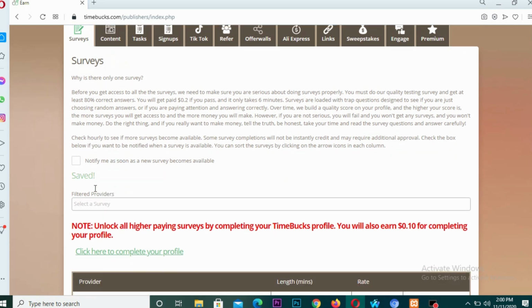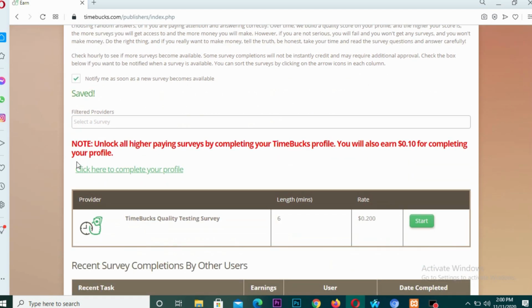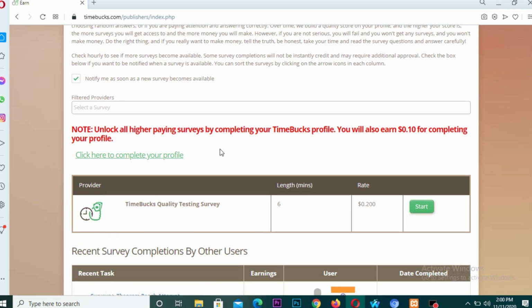Okay, make sure you read this information. I'm going to click here, so that as soon as there's a new survey on the site, I'm notified on my email. So I'm going to click on that. As you can see here, you earn $0.10 if you complete your standby profile. So I'm going to click here, complete your profile. So click on that.